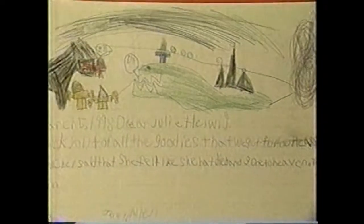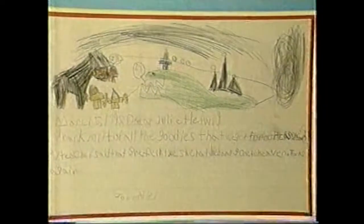The only requirement is a little homework we have for the teachers. We ask them to have their children write thank you notes to the donors. Behind me, there's one on the wall that says, "Dear Julie Hellwig, thank you for all the goodies for our classroom. My teacher said she felt like she had died and gone to heaven." And we thought that was definitely worth framing.